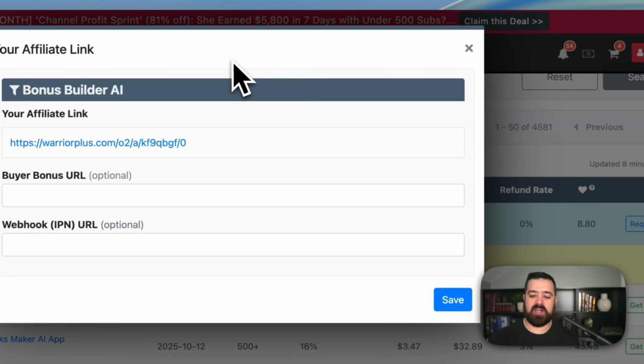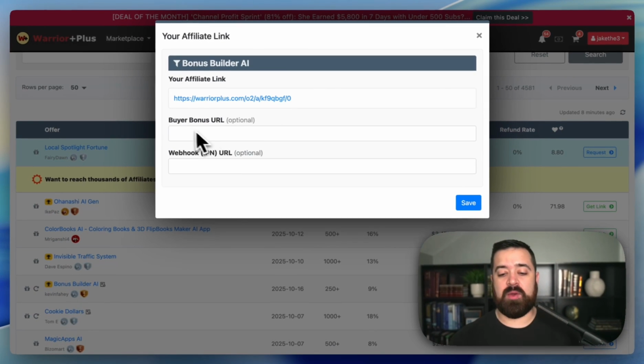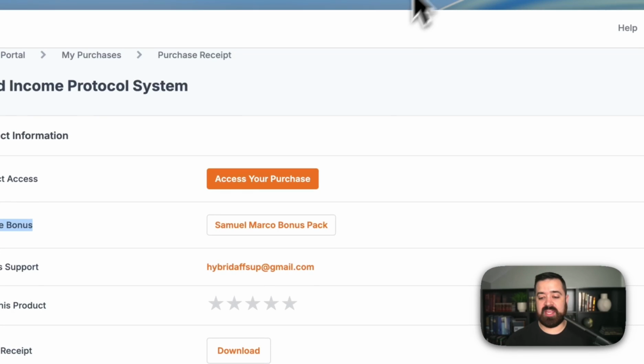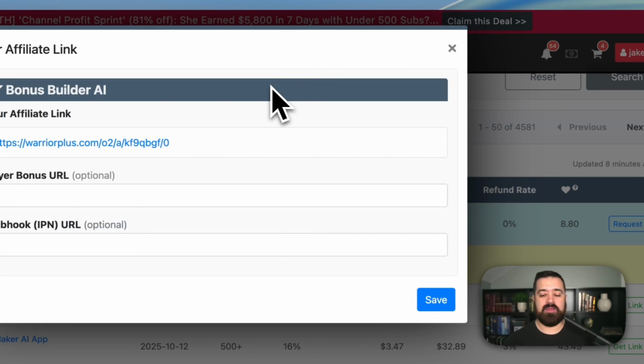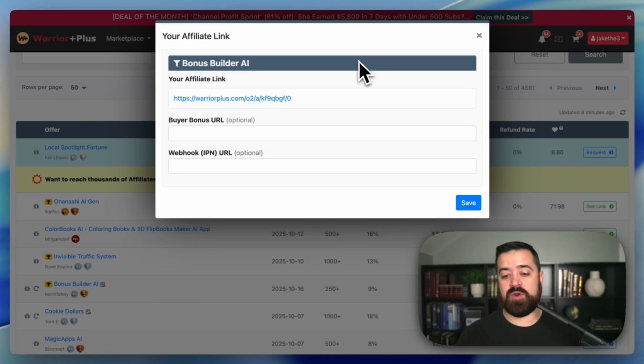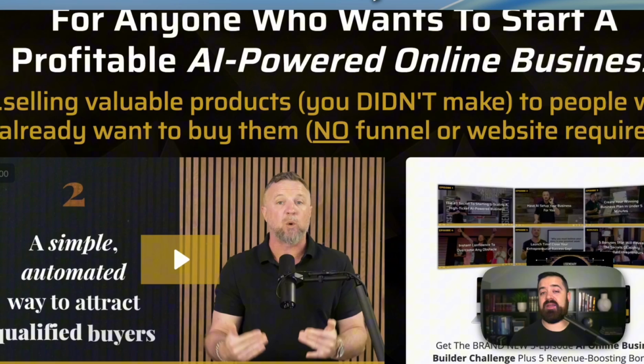Same thing on the Warrior Plus, but I'll do it on the front end. If I wanted to put a link to a bonus URL, I could simply attach it right here. And just like JVZoo, it would show up on their purchase screen, and they could access the bonus from there. So that's one way to do it. It's not my preferred method, simply by what you've already seen.